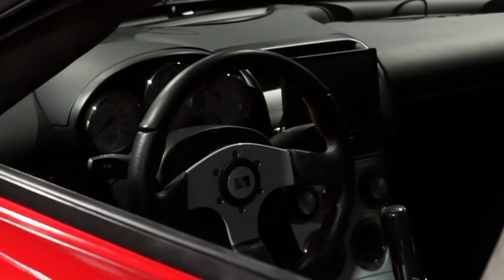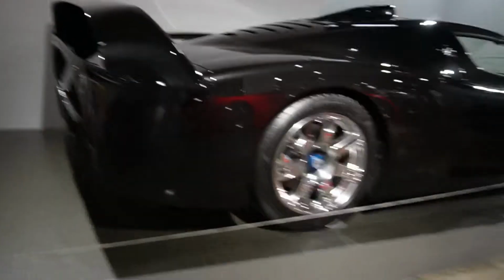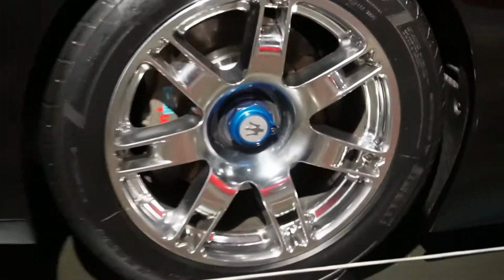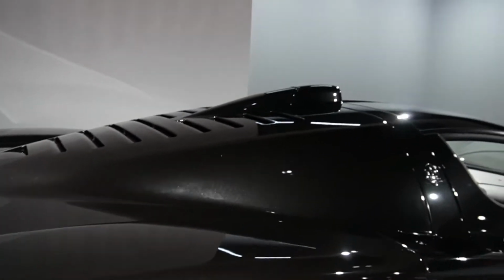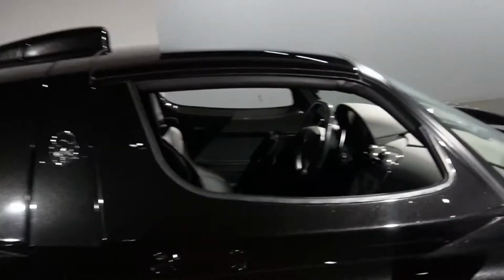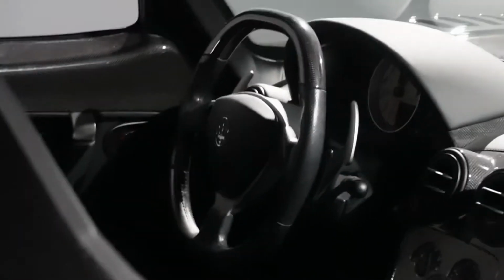Interior, in my opinion, looking really good. And now, boom, look at this. MC12 Maserati. Look at that. Center lock. Look at the way that goes back there. The MC20 coming out. This was before then, obviously. The steering wheel kind of looks like your typical Maserati now.